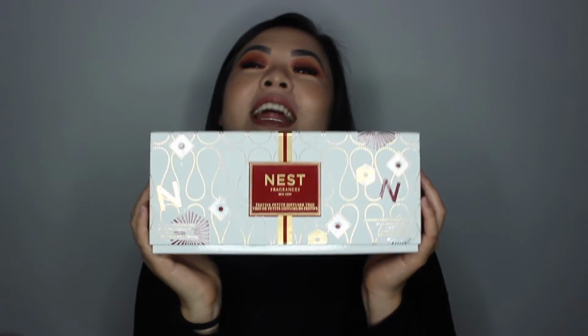The last thing I got from the VIB sale, which is not makeup and it's not skincare, is, I am the most excited for this, not for no reason, but I got the Nest Holiday Trio fragrance diffusers. So I've been looking at diffusers for a while because I really wanted to get one for my room in my apartment. I don't like candles because I don't like to light them when I'm home or when I'm sleeping. And I'm really not home that much because I work all the time.